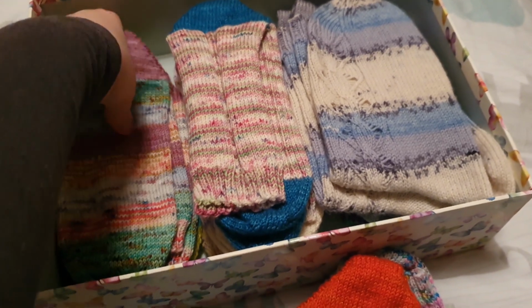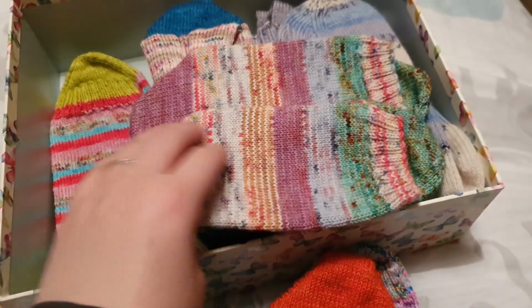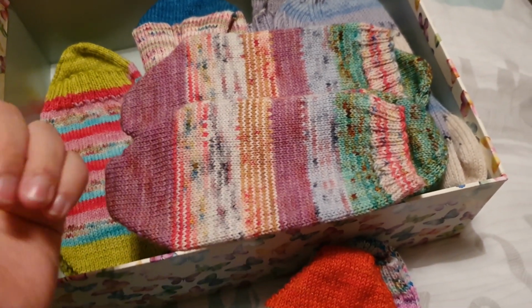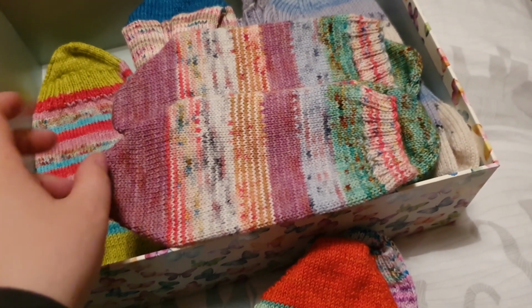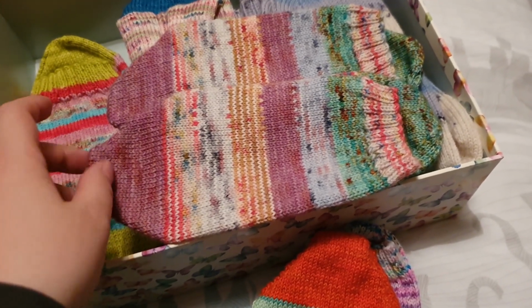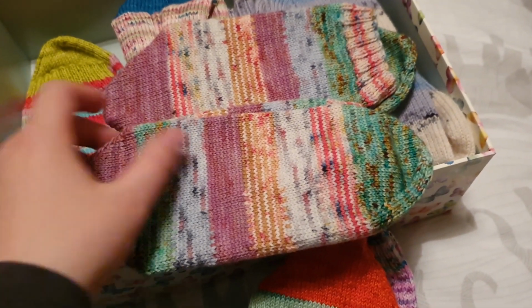Got more scrappy socks as well. These ones here. I had a Halloween set from last year. It was a combination of Down Sheepy Lane and West Green Loft Yarns. They did a Pride and Prejudice and Zombies mini skein set, which I turned into scrappy socks.